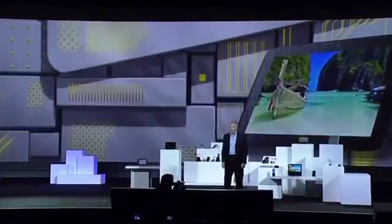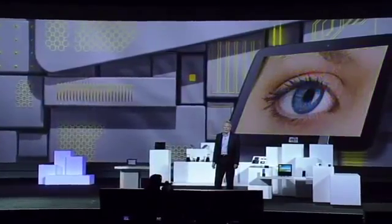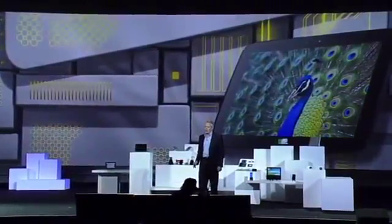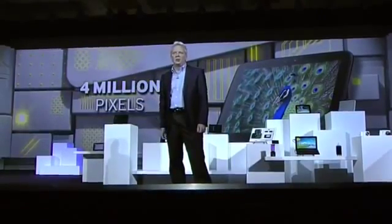But if I had to pick one area where LCD advances have captured the hearts and minds of consumers, it would have to be tablets. And Samsung is leading the way. Our 10.1-inch LCD for tablets is currently available on Google's Nexus 10, and it provides unsurpassed image quality. It offers the world's highest resolution tablet display. With a resolution of 2560 by 1600, our screen puts over 4 million pixels in the user's hands.